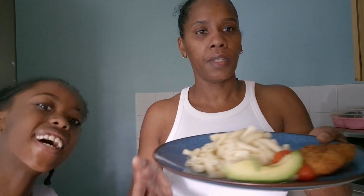A few minutes later. Avocado, tomato, fish fillet, and their pasta. They don't want any sauce on it, so I'm just gonna give them the pasta like that. I'm too tired right now to even steam any more vegetables. This one is for Afia. Thank you, mommy. Maybe they might have ketchup on top.